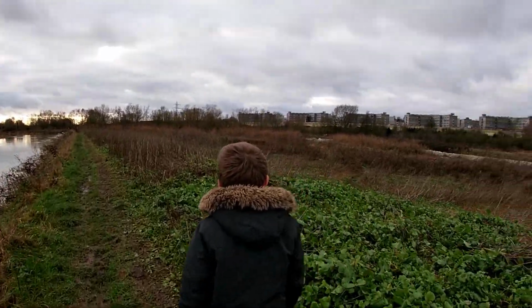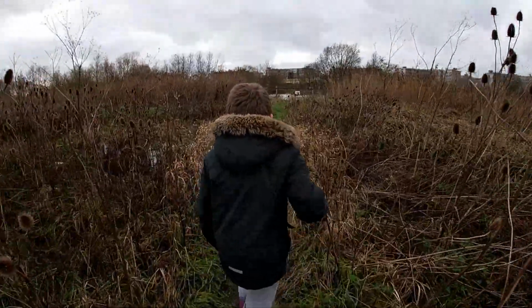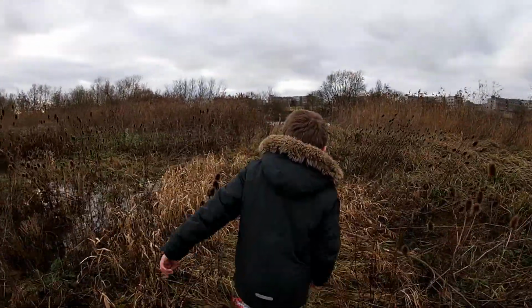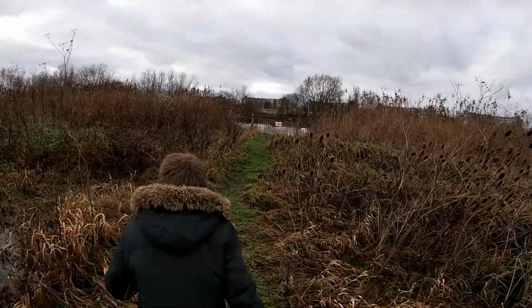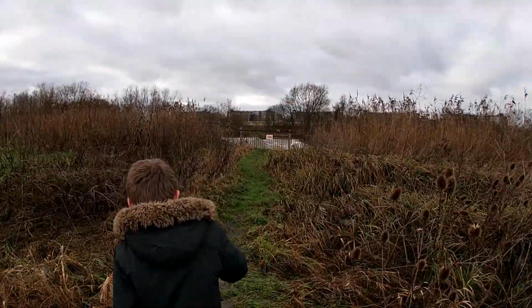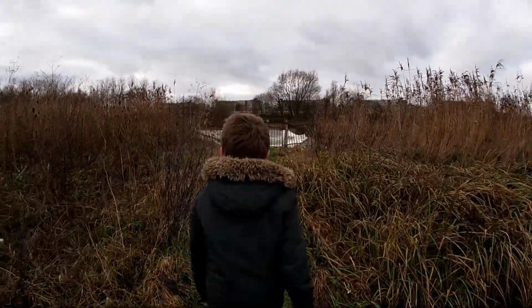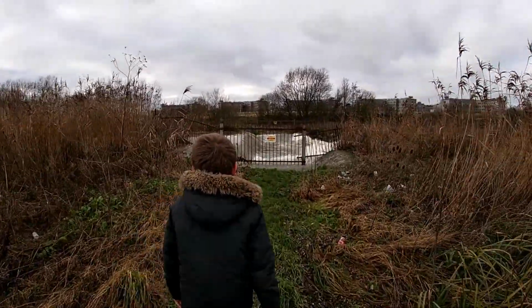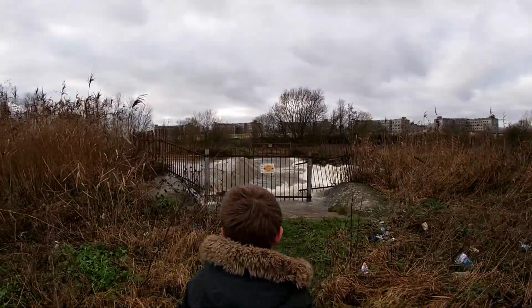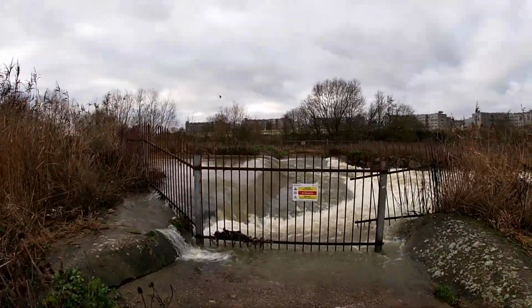Oh right, we go down here, Eddie. Whoa, this is a bit deep. And here it is. This is the weir. Oh, look at the cormorant.